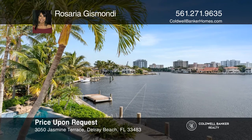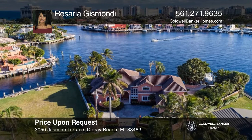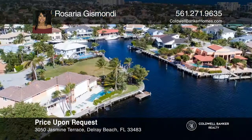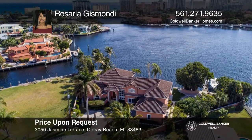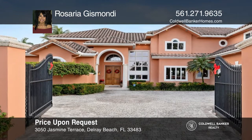This one-of-a-kind waterfront property boasts an amazing view of the bay and intracoastal, with 160 feet of waterfront to accommodate up to a 120-foot yacht. This large two-story home offers 3 bedrooms plus an oversized loft. This house can easily be converted to 5 bedrooms or add a third story. See this beautiful home yourself by scheduling a tour with Rosaria Jamandi.